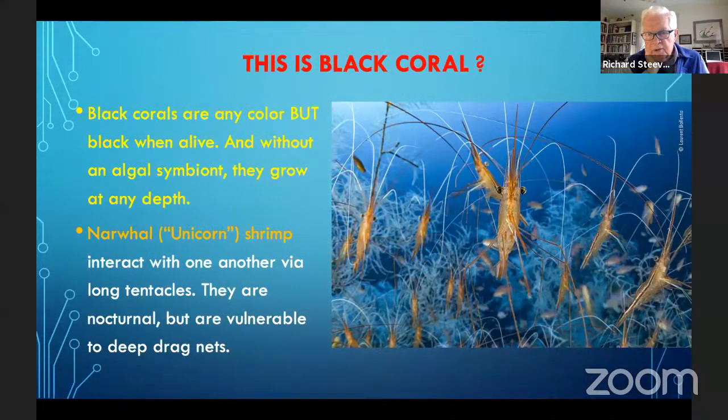Along with them here, sort of stealing the show, are narwhal shrimp, sometimes called unicorn shrimp because of their prominent rostrum. It's a sort of orangey-brown color in between their two long antennae. They interact with one another with these long antennae or tentacles, and they're nocturnal, but they're vulnerable to deep dragnets.